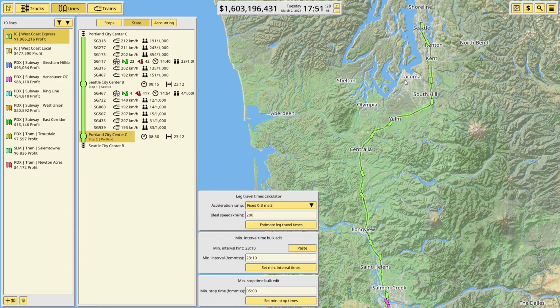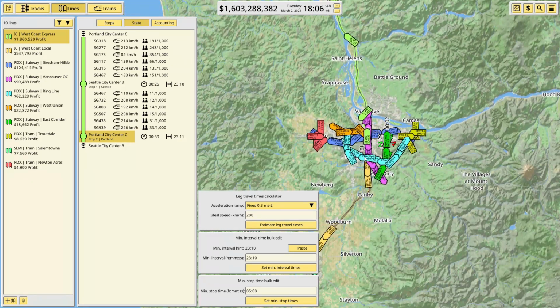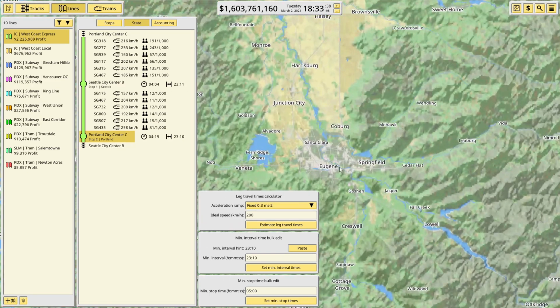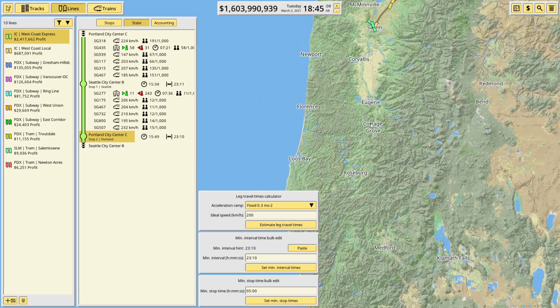Maybe build the local lines in Tacoma, Olympia, Centralia, Longview, and Ridgefield. And then from there, we will probably extend this line from Salem down to Eugene. Get the local line into Corvallis as well. And that'll be our last stop before we get into the extremely challenging part of the build.